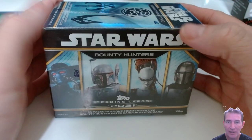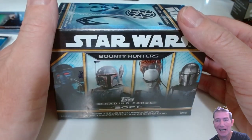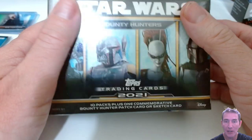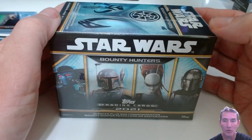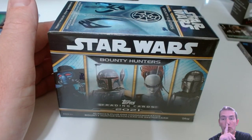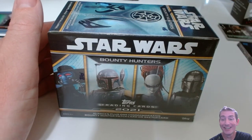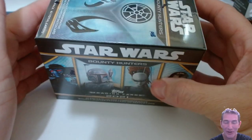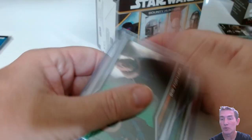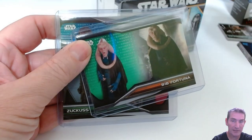All right, so I was wondering if these things were going to be hot since they say they were short printed. These were $19.99 a blaster, which I was still happy about, that the Star Wars stuff is still at $19.99 a blaster. Until it hits Walmart, right? Well, I only know this stuff might just be Target, right? I don't know. Some of this stuff doesn't really hit Walmart. But anyway, I was wondering if it was going to be hot because the word on the street is that this stuff is short print.